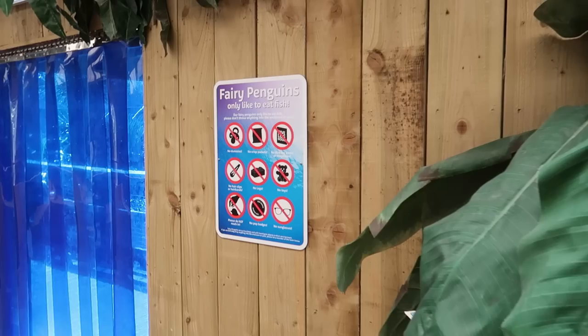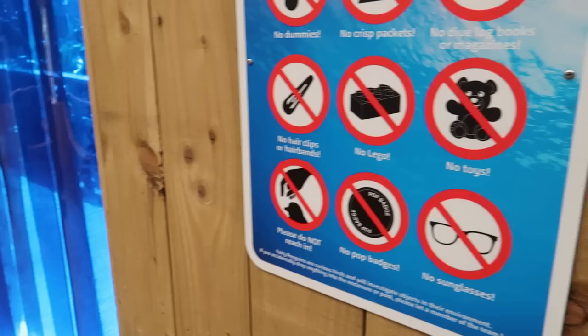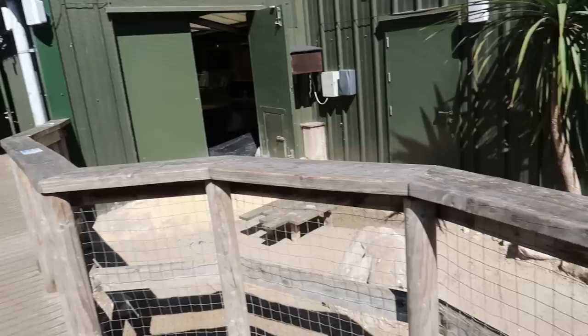Fairy penguins only like to eat fish, so obviously it's really important that you don't put any of this in the tanks or, of course, out there in the oceans as well. It's nice that they can decide if they want to be inside or outside. As you can see, they've got this huge area just over here. Oh, he's waving in there. Hello. They're really cute, those.